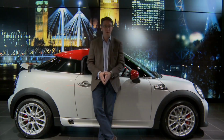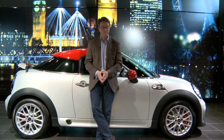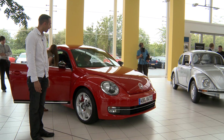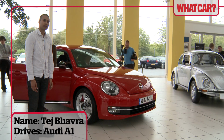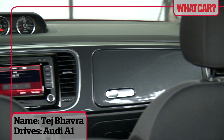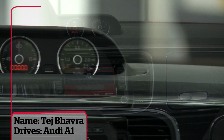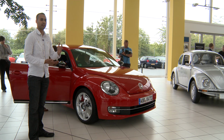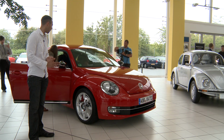Now, no matter how good the Mini Coupe is, it's not going to be the only retro-style car vying for buyers' attention in the next 12 months. The new Volkswagen Beetle. What I like is the quality that they've gone for, and a lot of the features that you can now get in it, the sat nav and Bluetooth. It's going more towards that premium brand, almost like an Audi A1.